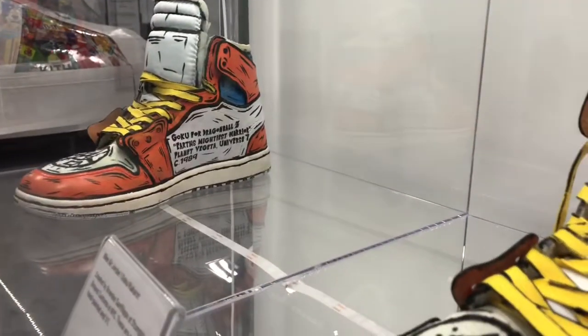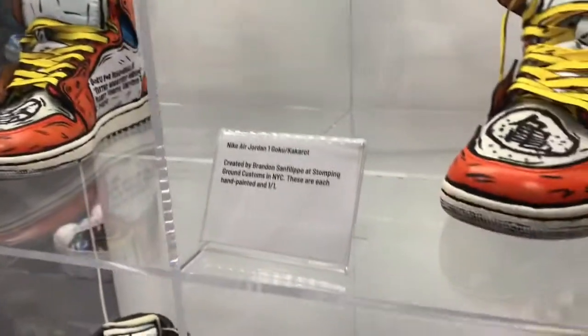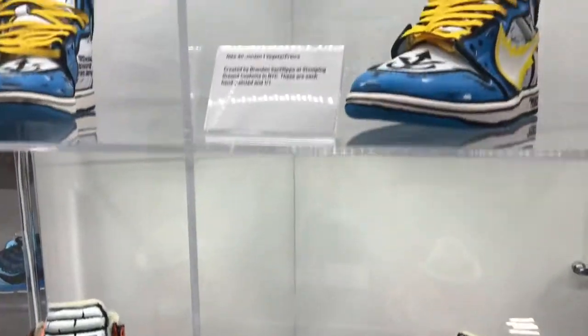Goku for Dragon Ball Z. That is so cool. Vegeta, Final Flash. And NASA. Oh my.